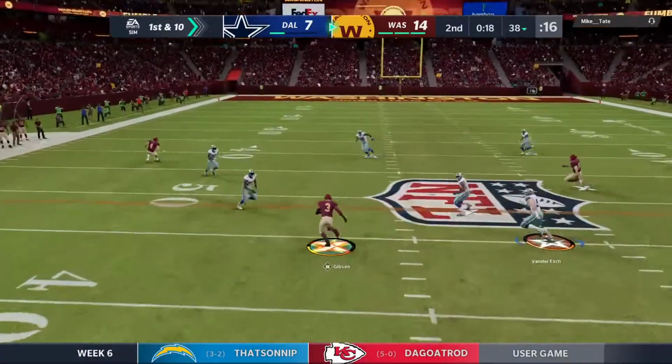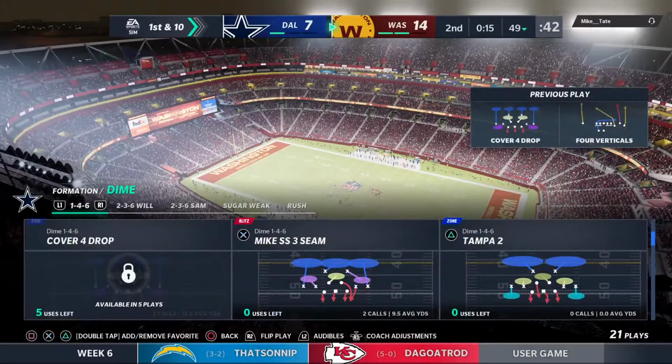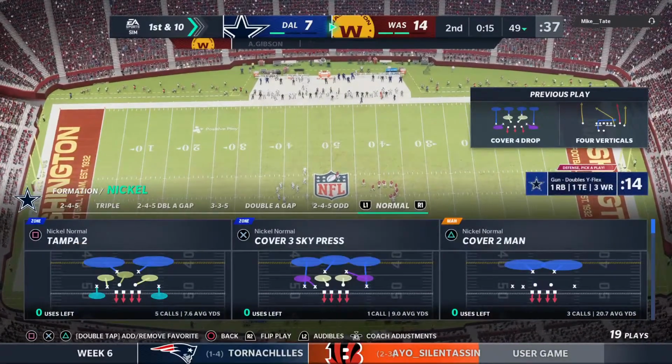Mayfield now after the fumble recovery. He's going to drop this one down to Gibson. And they bring him to the ground just shy of midfield. Washington now going to use the first of their 3 timeouts, as it'll come with 15 seconds to play in the first half.